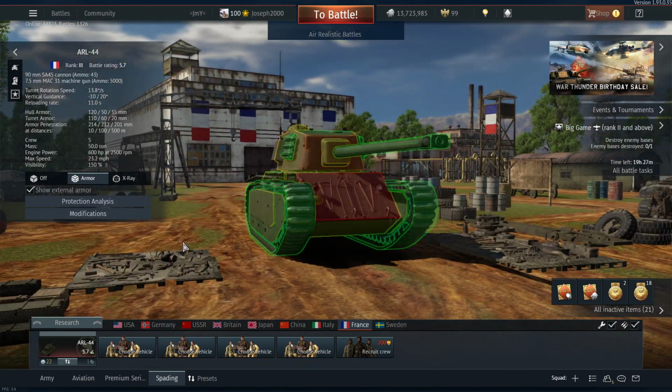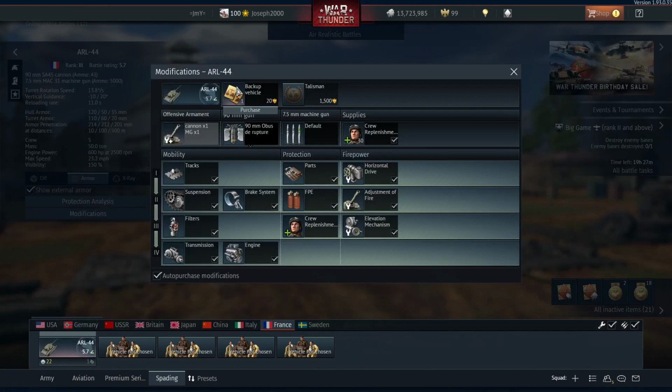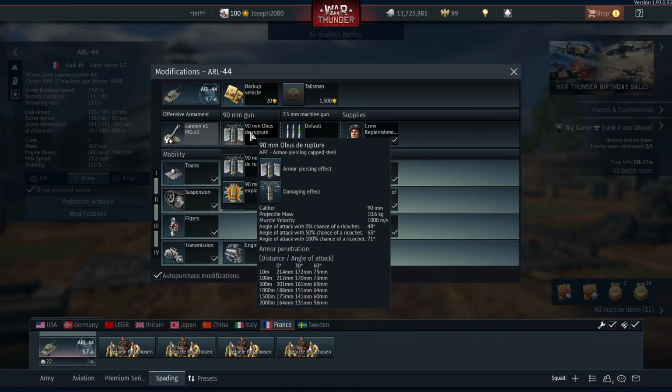Surely this thing's not got the best armor. I mean, the front plate's actually pretty good. But surely this thing's got to have the firepower to back it up. Well, it does, in some aspects. We're running a 90mm long-barreled gun with, as you can see, armor piercing capped. This is really the only shell you should be carrying in this tank. I don't really recommend the high explosive rounds. They don't seem to be that effective. Unless you're fighting a truck, and even then, an AP will be more than glad to do the job, and so will your 7.5mm machine gun.